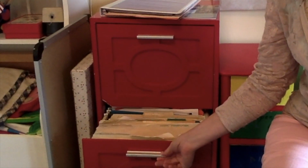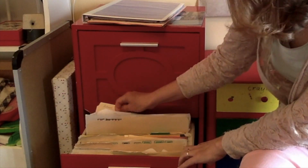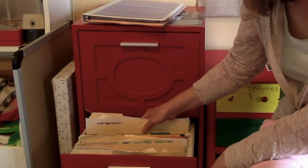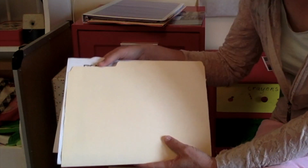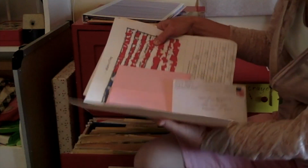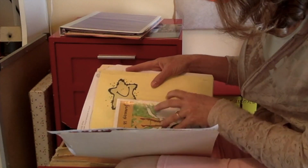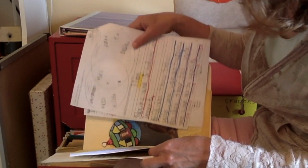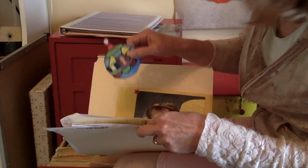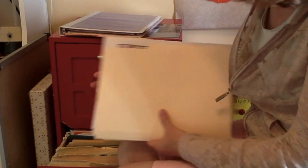So here we are in my schoolroom, and I've got this file cabinet here that I keep, and in the file cabinet is a drawer, and among the papers I have in here, I have folders for all of my kids, one for each child in school. The ones in high school, junior high, elementary. So for example, this is Autumn's folder, and in here I have her special papers from the year. Looks like she has a letter that her grandma wrote to the school, flag paper, star student, some of her best writing, Christmas ornament from the year, of course a cute little picture of her. So I've been keeping Autumn's papers in here.